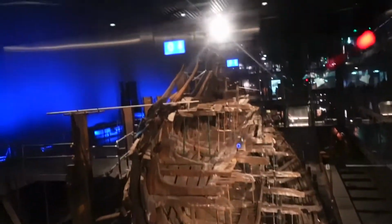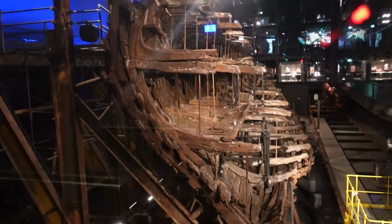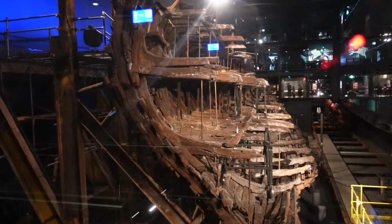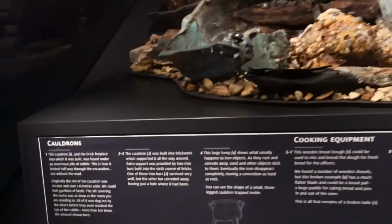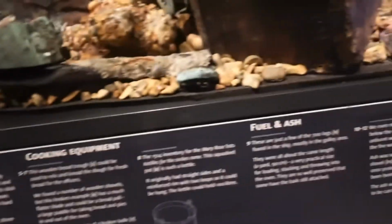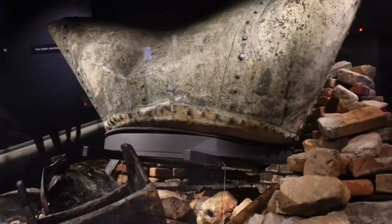Doors closing. Fascinating. Whee! Oh, yeah. Doors open. Hey, what's happening? Hey, there we go. Cauldrons, cooking equipment, fuel and ash, bricks and mortar. Look at all this just recovered. That's amazing.